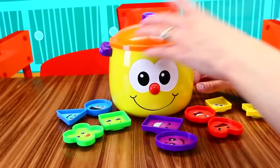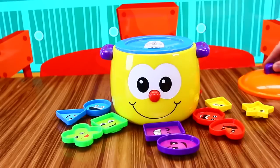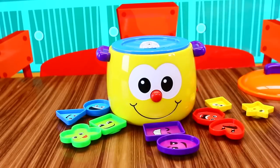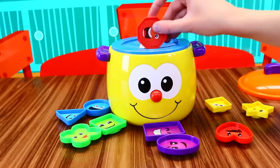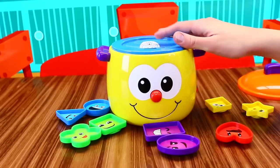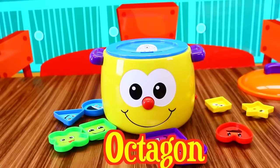So if you turn it on, it does a learning game. Shape sorter fun pot. Let's get cooking. Let's learn about shapes. Okay. Please insert a shape. Okay, so here's a shape, and it will tell us what it is. Thank you. That was an octagon. See? Isn't that cool? So eight sides.